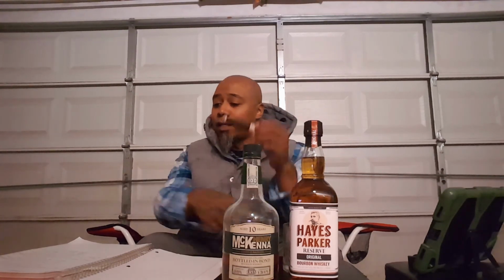So, Henry McKenna, bottled in bond. We're looking at a $35 price tag. I've seen it go for a lot more online. I don't know why. Let's see, it's 100 proof. It's 50% alcohol by volume. 100 proof.